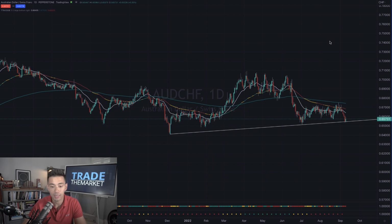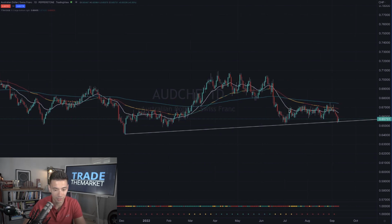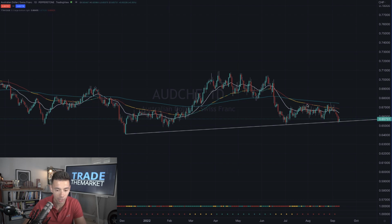Let's walk through the various markets and the different pairs that could be setting up this week. The first one is the Aussie franc. Now, last week, and I think the week before, I was saying that this market looks very untidy. It wasn't something that I was interested in getting involved in.